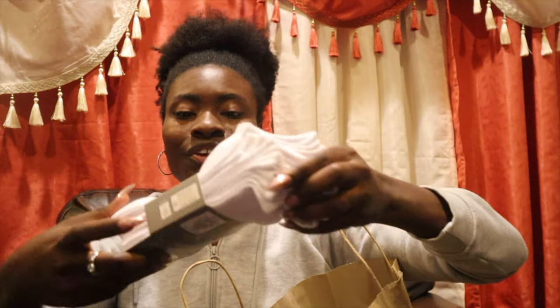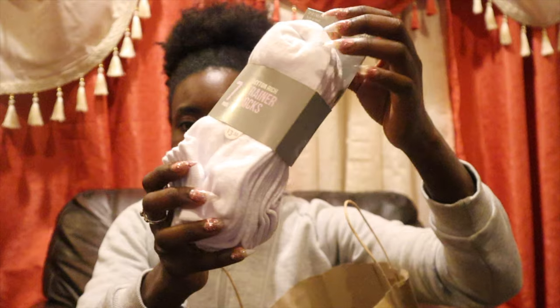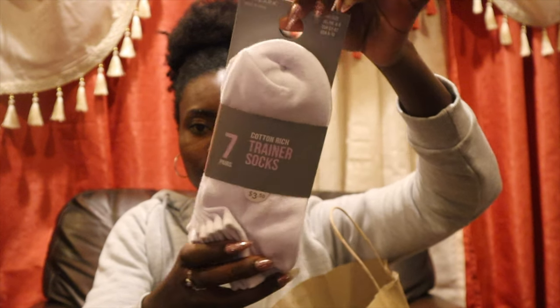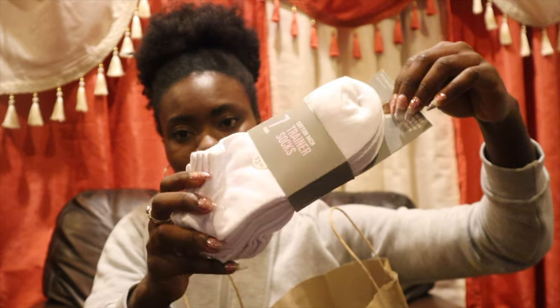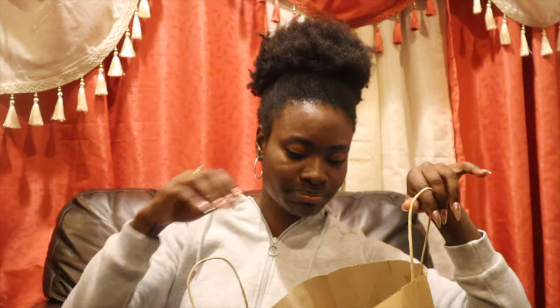Also got some socks because I feel like whenever I'm going to the gym, I'm always running out of socks. Even though I have a lot, I'm always running out of them because I go to the gym and change out of those socks, and I wear socks in the house and then socks in the gym. So it's constant. So I just needed some more, and these were only $3.50. So why not? They're just your regular basic white socks, and there's 7 in the pack. So, well, 7 pairs in the pack. So in case you thought it was just 7 socks, why would you think it's just 7? All right, I'm gonna stop talking.